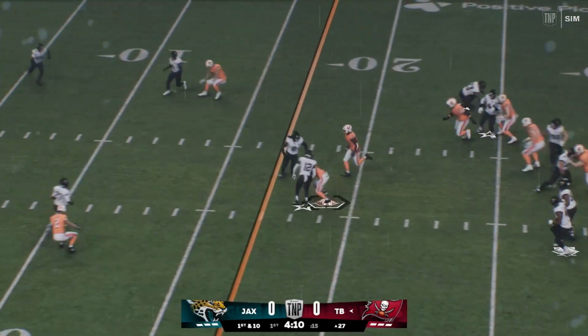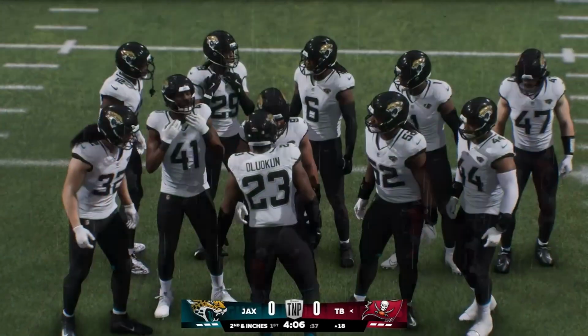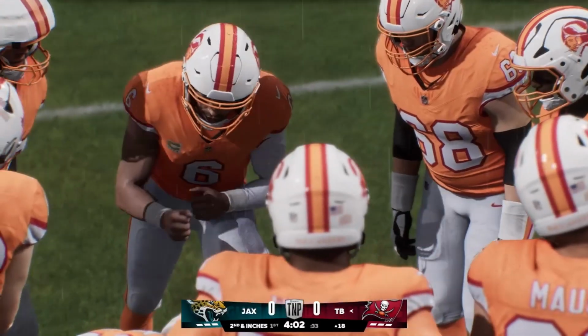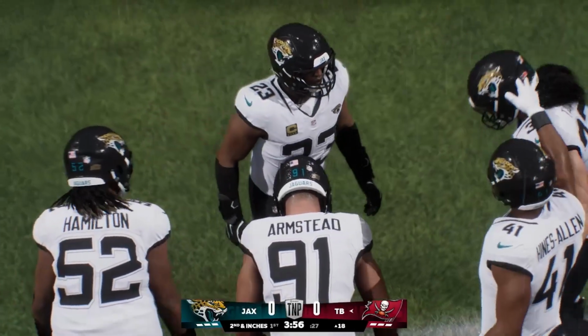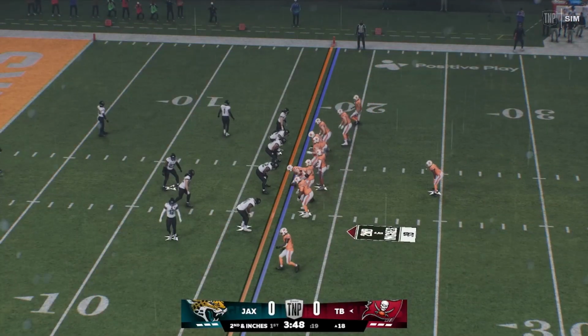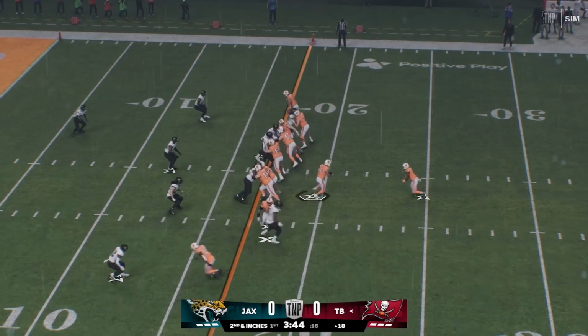On the handoff, this is Irving. And this will leave him a yard short. Nice pickup of 9 yards on first down. Pretty effective run there, and now they can start to smell that end zone. Pound the rock. Make sure you use your O-line to set the tone of dominance and physicality, and pound the rock. Second down and a little more than a yard here.